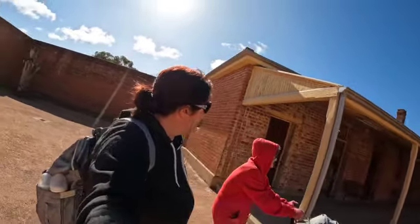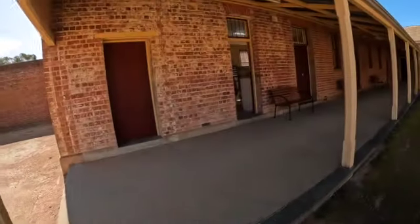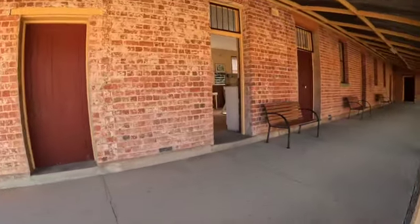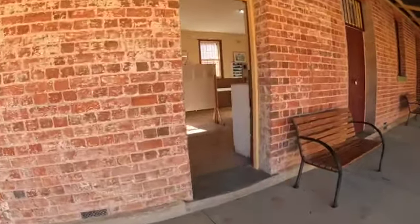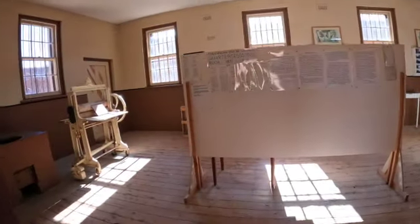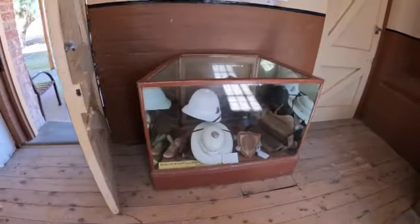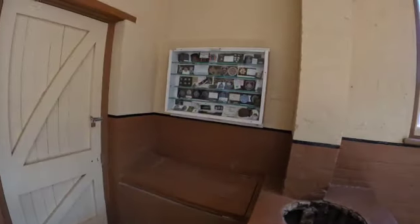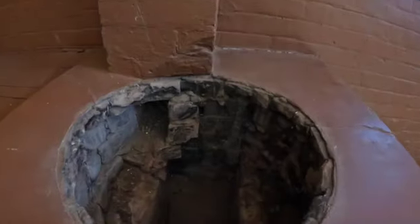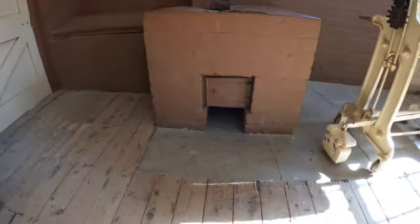Oh, there's a door. Let's go in there. You right to get her up? Yeah, I'm right. Oh, cool. It's the old police stuff. The old fire pit. Looks like they'd feed the wood in.